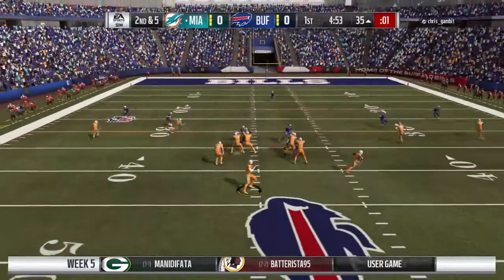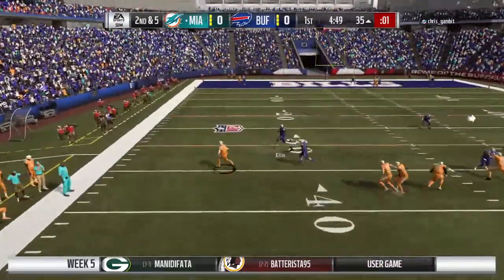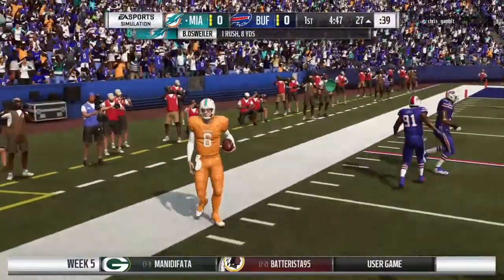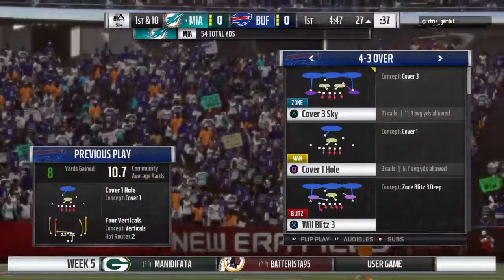They snap it at 1. Now it's Osweiler. Being chased out left. And some space here. And he is out of bounds inside the 30. 8 yards that time. Able to take off, and the result is a first down.